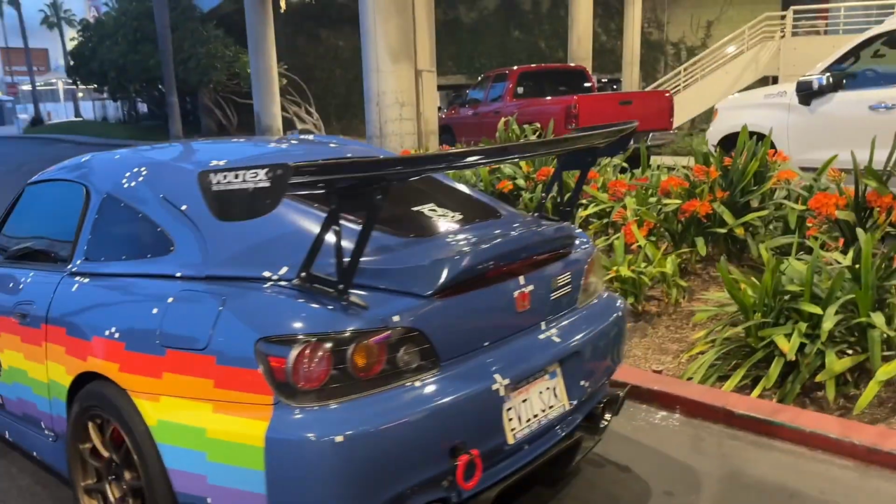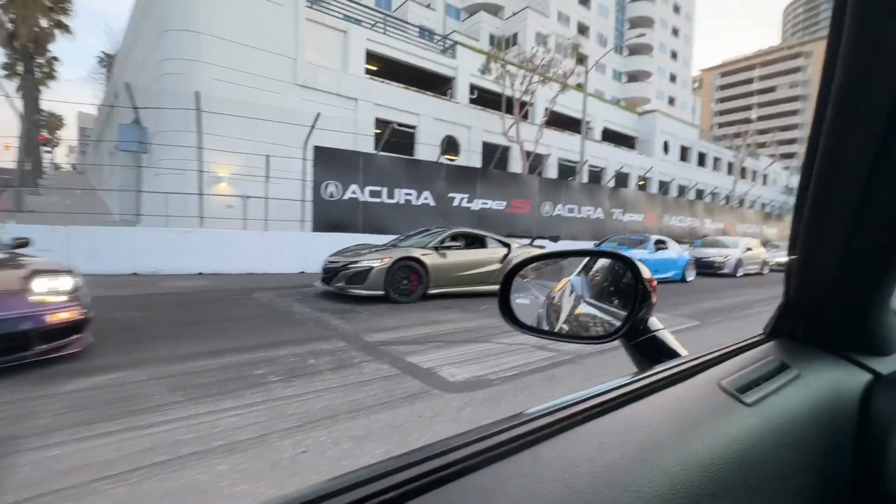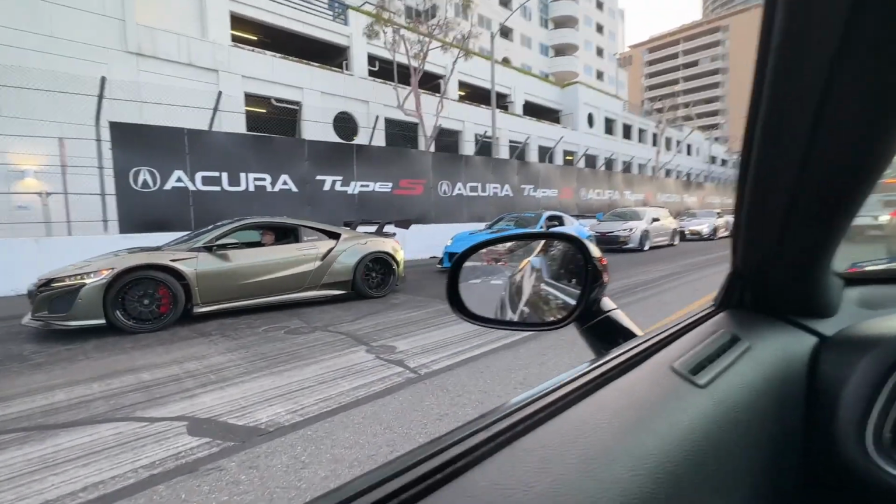Cool. Say good morning, everybody. Day 2, Formula Drift. We're headed to the car show. We're gonna enter the Hellcat into the car show. 240, Acura, 350.